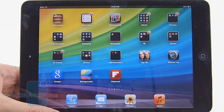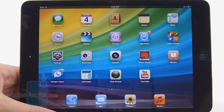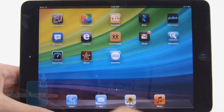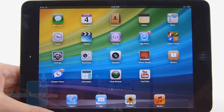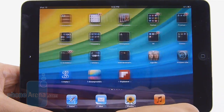So I'm not going to go into great detail about the software running on the iPad mini just because it is iOS 6, the same exact experience you'd get on the iPad 3rd generation and the 4th generation one, but I'm going to quickly tell you what I like about it, don't like about it. So first of all, it's very easy, straightforward, intuitive, so it's great for first time getting used to the tablet platform. This is definitely something you want to take a look at.